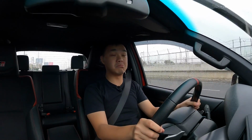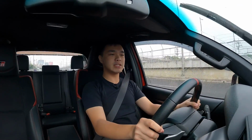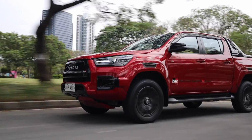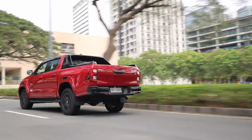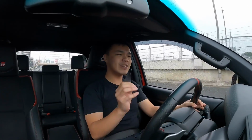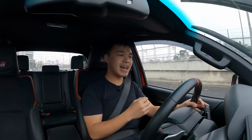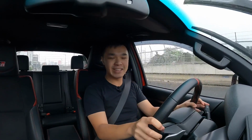Now, also that 500 Newton meters torque, it really kicks even if you put this car into eco mode, normal mode, or God, if you put it into power mode, it really hits you hard and really pushes you back to your seat. 500 Newton meters of torque is just more than enough for a truck of this size. Also, the engine note that this gives you, it's pretty good because noise insulation isn't exactly the best in the Hilux, so you get the pureness of that 2.8 liter rumble.